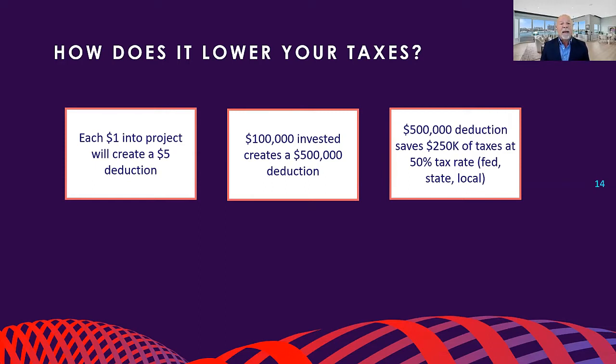So that means every $100,000 you invest into the project is going to create $500,000 worth of deductions. Now, $500,000 in a high tax state is going to be about $250,000 worth of taxes saved at a 50% rate, fed, state, and local taxes saved. Okay, got that? It's a 5-to-1 deduction.